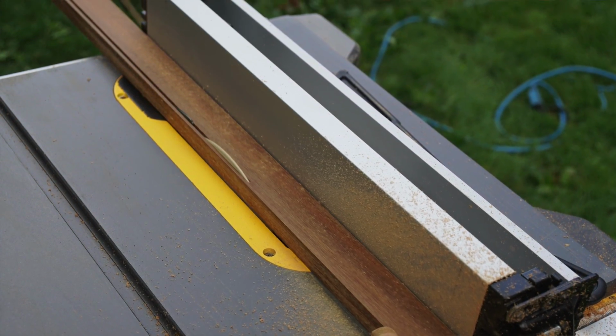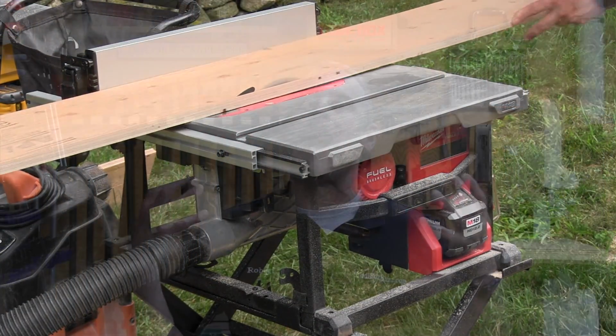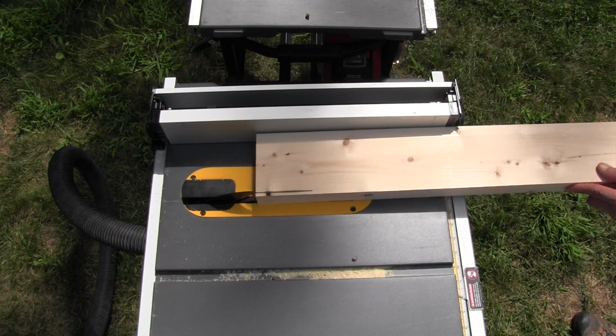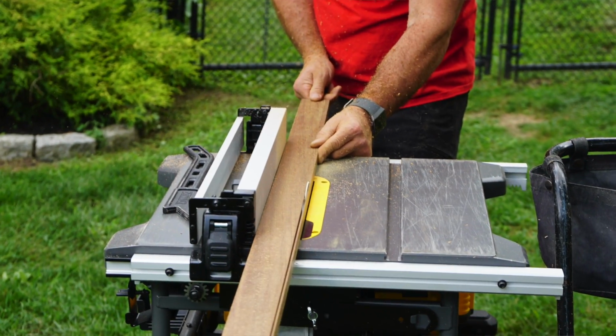In the performance section, this evaluation took a deep dive into the power of the saw's motors and how well they ripped 3 different materials. We tried to include things that would cover a wide breadth. We looked at plywood, pressure-treated southern yellow pine, and Ipe, 3/4 inch Ipe. And then lastly, we looked at price because it's always an important factor in determining which saw is best for you.